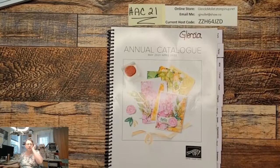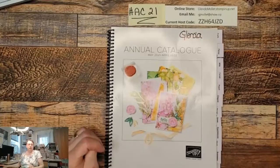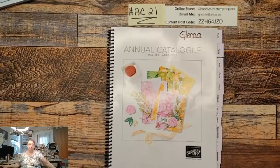So this is session number 3, Introduction to Color and Contour Bundle and the Party Puffins stamp set, and specialty papers and stuff.